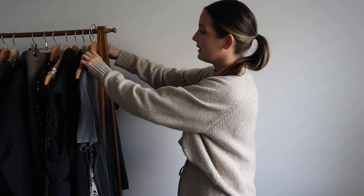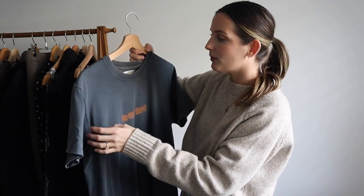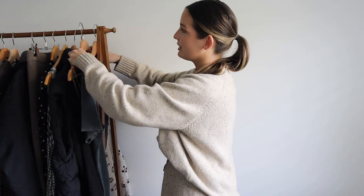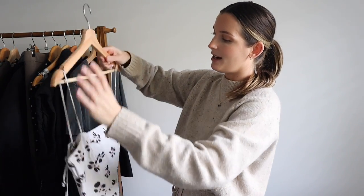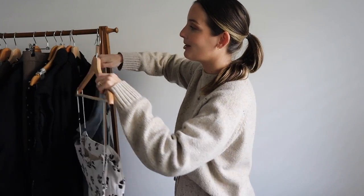Some of the items I have worn so much that I'm kind of just not reaching for them anymore because I've worn them to death. Like, for example, this Anina Bing shirt. I just don't find I'm reaching for it anymore. I think maybe it's the color that I'm not reaching for, so I am going to sell that. This Beckenbridge dress, again, I've just worn it so much that I feel as though it is ready to go to a new home. And then everything else, the common denominator is that it doesn't fit right.